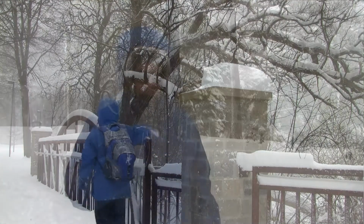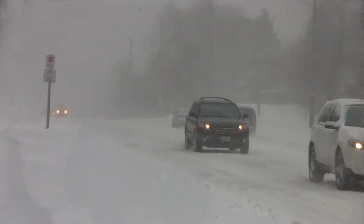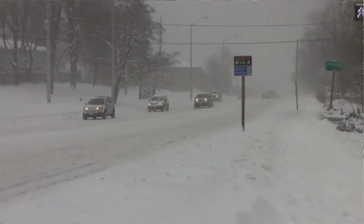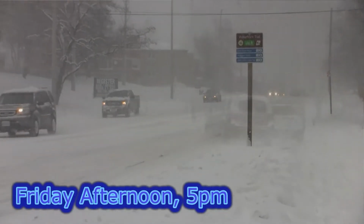Well, I'm going to go home now, but you got to remember, today is Friday, February the 8th. That means everyone was supposed to go to work today, and I don't think anyone did. The streets are pretty much lonely out there. I think everyone stayed home. Walking around's not a problem, but driving is a real problem, especially if it was rush hour with lots of cars. So everyone got a long weekend.